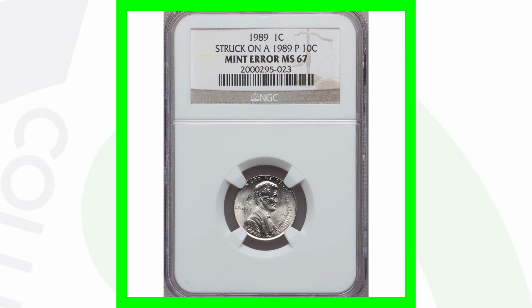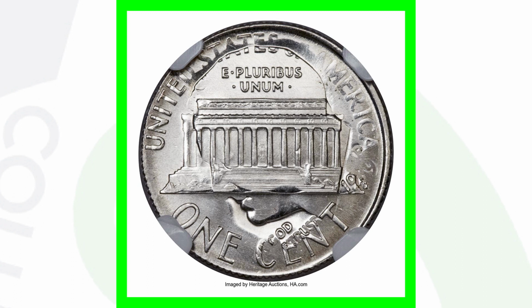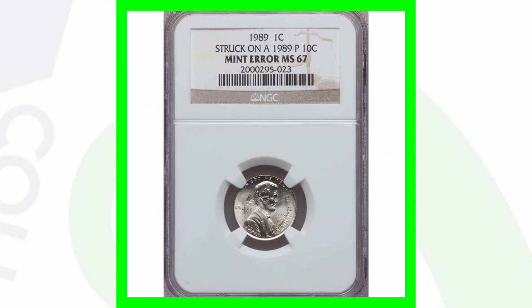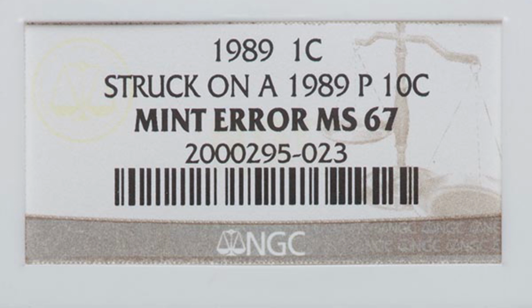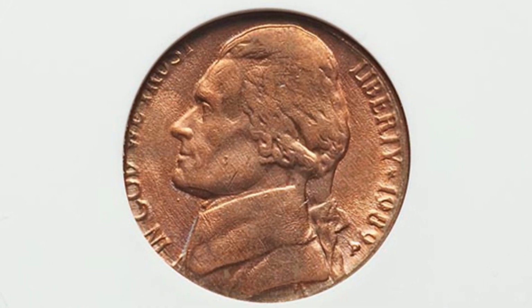Now here's a much more expensive coin, a very, very rare coin. We have looked at numerous different coins like this, and all kinds of different dates, not just 1989. So in this case, it's a 1989 1 cent Lincoln cent design that was struck onto a 1989 Roosevelt dime. So you'll see the reverse of the dime with the obverse of the penny, and then you'll see the obverse of the Roosevelt dime with the reverse of the Lincoln cent. So that is a really awesome type of mint error. It's graded by NGC at a mint state 67. This coin ended up selling for around $1,000. Can't beat that.